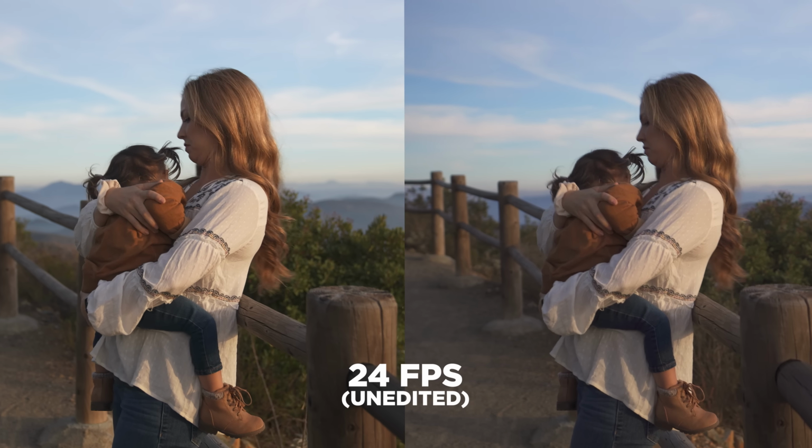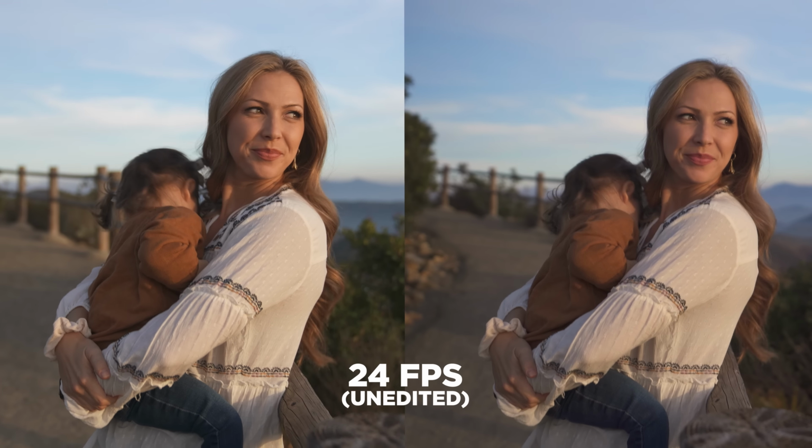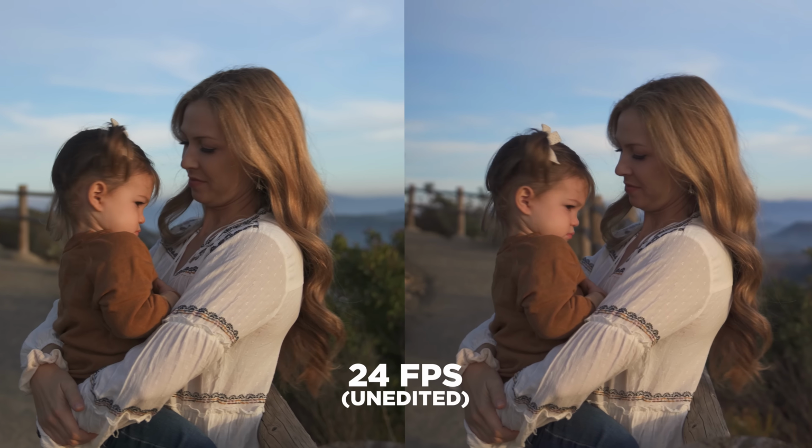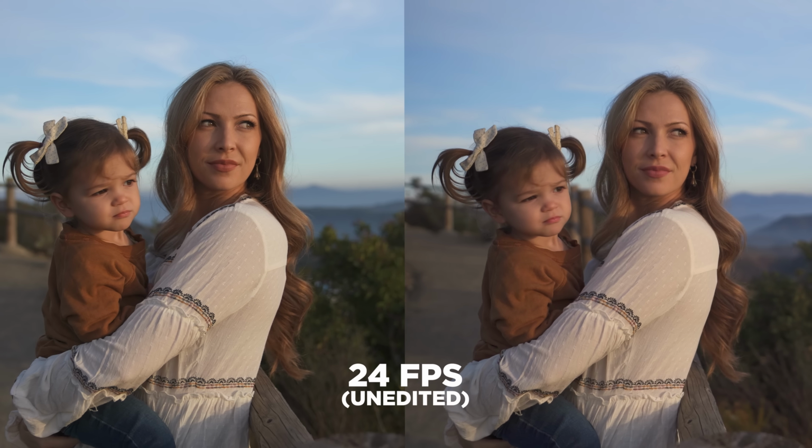All right, next side by side, we're up on the mountain. This is when we were doing that photo shoot with Morgan and Eleanor. We're still at 24 frames a second. Which is the A7S III and which is the A7C? Drum roll.